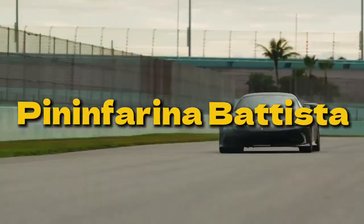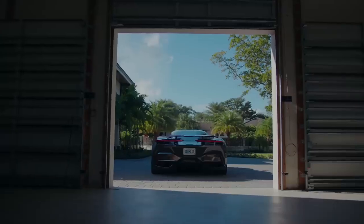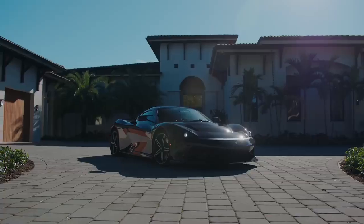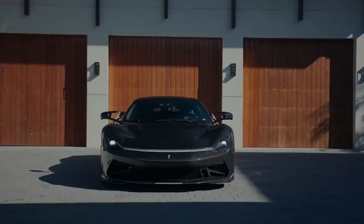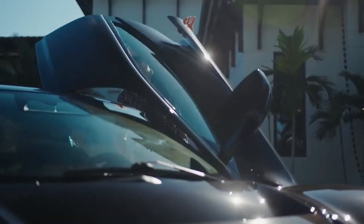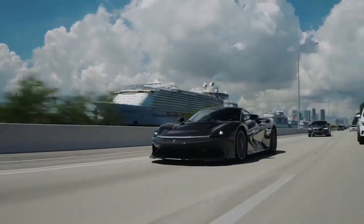Pininfarina Battista. This thing is on a whole other level, and it's sharing some seriously advanced tech with one of the craziest hypercars out there, the Rimac Nevera. But don't get it twisted, the Battista ain't just a Nevera with a different badge slapped on it. Nah, Pininfarina has taken that base and given it an Italian makeover that'll make your jaw drop. The design on this thing is pure art, with curves that flow like water and angles that could cut glass.